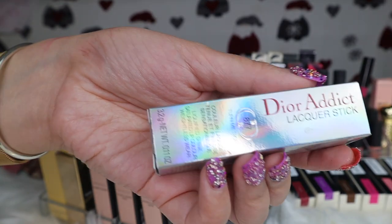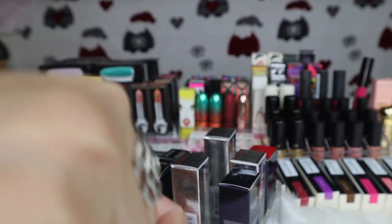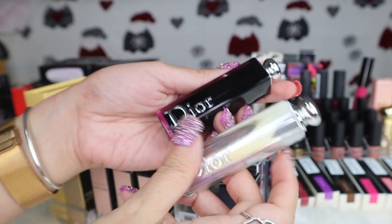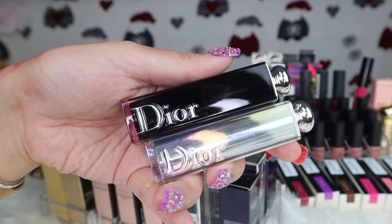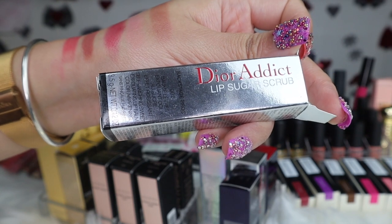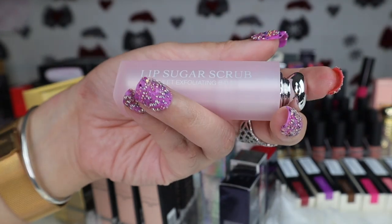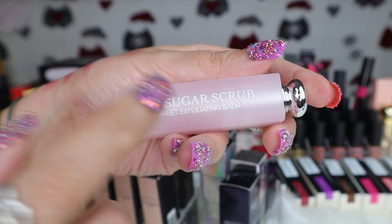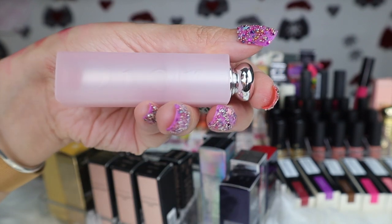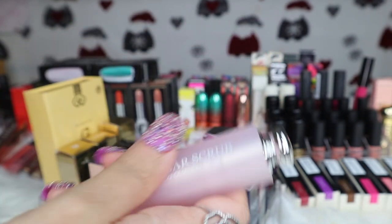This one is Dior Lacquer Stick in the shade Turn Me Dior. And it's almost similar in packaging, but this one is much more plum in color. It may look dark, but it's not black. It's more of a plum color. And then this one is just the Dior Lip Sugar Scrub. It's going to be part of my luxury lip balm video that will come up soon. Lip Sugar Scrub Sweet Exfoliating Balm. It says Dior over here. That's embossed. It doesn't really show in this lighting. It's a very nice frosted packaging.